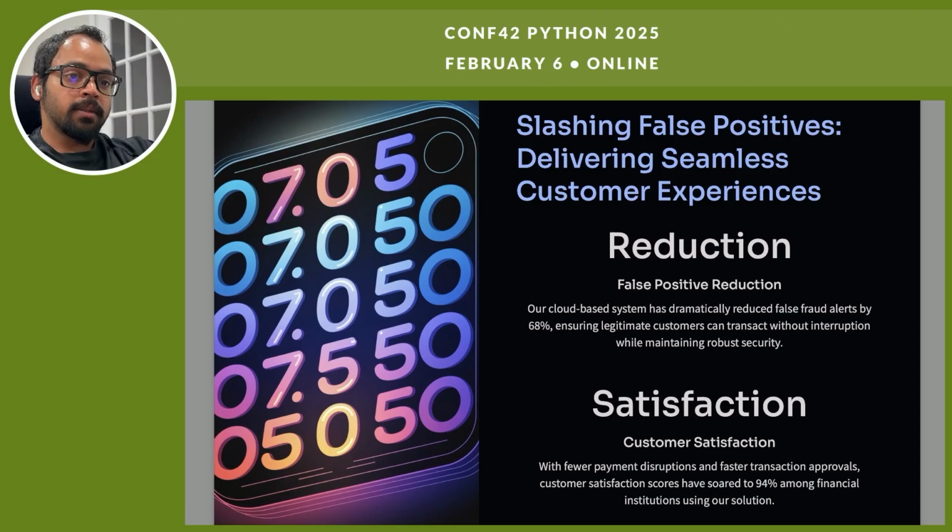Slashing false positives. A critical benefit of cloud-based fraud detection is its ability to reduce false positives. Reduction. Our system has reduced false fraud alerts by more than 70%, which means fewer disruptions for legitimate customers, allowing them to transact without unnecessary delays or interruptions.